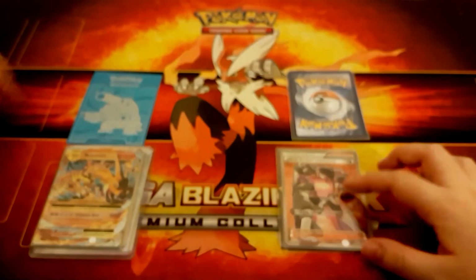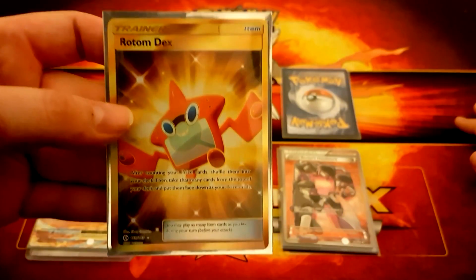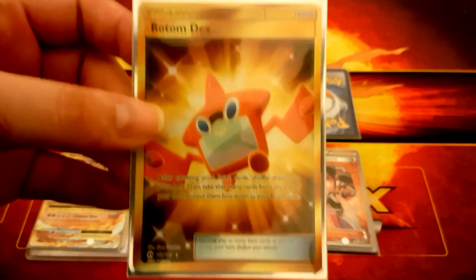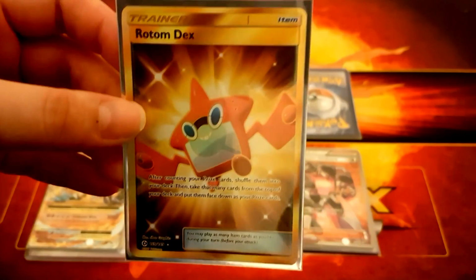Number 1. My number 1 is, drumroll, the secret rare. This is the first ever secret rare, other than the little crappy ones you get in Evolutions, that we have ever pulled, and I pulled it. You did. Which is why it's in my pile, because I absolutely love it.